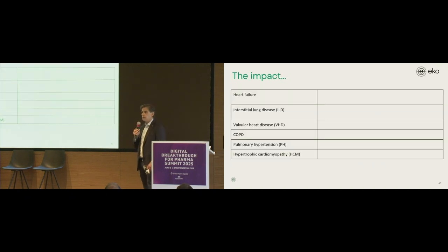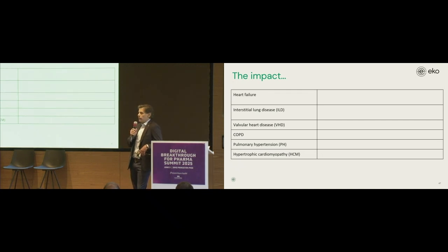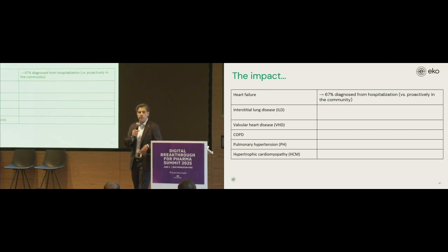And it's not unique to pulmonary fibrosis. If we look at a ton of the major cardiopulmonary chronic conditions out there, we see real delays in the diagnostic pathway. Heart failure: almost 2/3 of patients with heart failure are diagnosed in the context of a hospitalization or an acute care event. That is, it's not until they exacerbate that the clinicians actually understand what's going on with these patients.